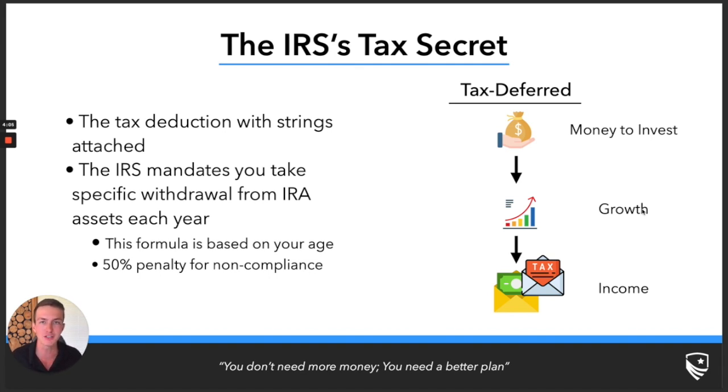Okay, so let's talk just conceptually how tax deferred accounts work. When you put money into a tax deferred account, which would be a traditional IRA, a 401k, a 403b, you get a tax deduction in that given year. So let's say that you put $10,000 as a contribution into your 401k in a given year. Well, your taxable income in that year is going to lower by $10,000 because of that deduction. And so you get a deduction when you put that money in.